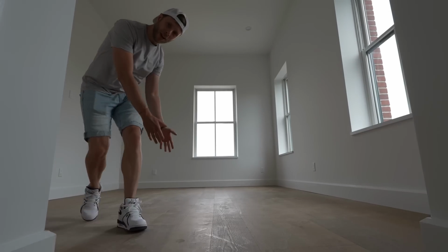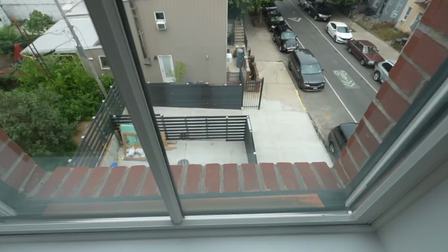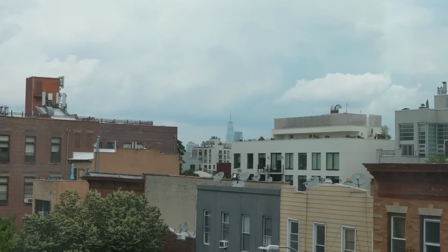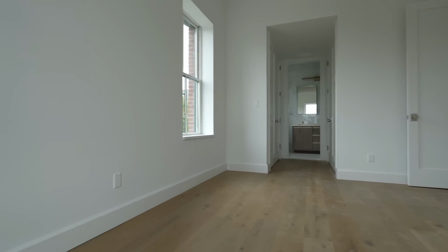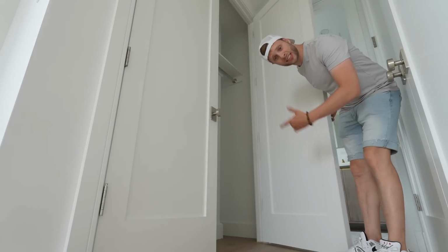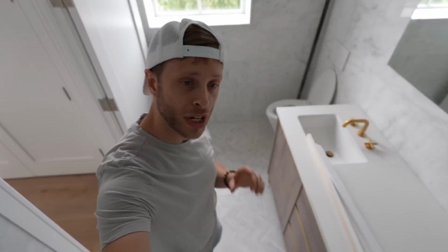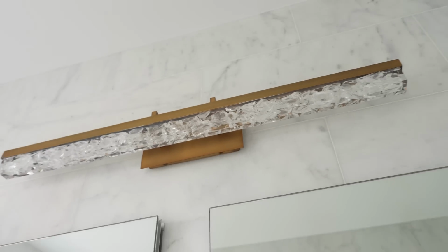In the apartment downstairs, this was the primary suite. And if you look out the window here, you can actually kind of see the edge of the balcony, and you can see One World Trade. The primary suite is actually located upstairs in this unit. We've got the same massive closets, and the bathroom itself is also almost the same. Shower, but we don't have the secondary tub. I really like that ice light though, that looks cool.